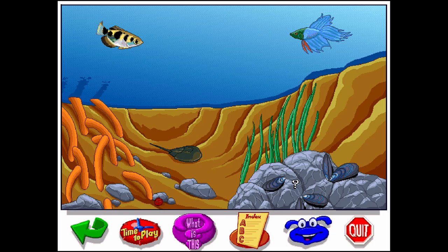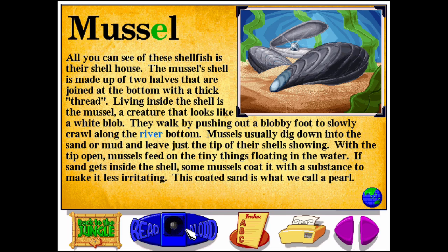Mussel. M-U-S-S-E-L. All you can see of these shellfish is their shell house. The mussel shell is made up of 2 halves that are joined at the bottom with a thick thread. Living inside the shell is the mussel, a creature that looks like a white blob.